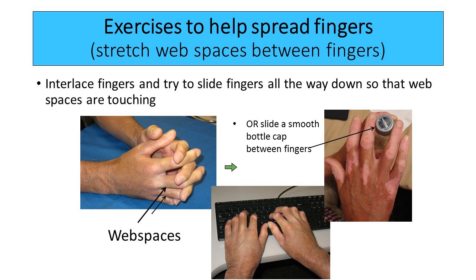The one on the right here is used. A gentleman who had scleroderma told me about this one. He said he used it all the time because most people carry around a bottle of water, so you can nonchalantly slide it between your fingers here and try and push it down as far as it will go. Granted, it may not go very far, but that's okay because it's still stretching that web space. So you put the top of a bottle of water just between those fingers, and then you would do it with each group, like here, between the middle finger and the ring finger, and between the ring finger and the little finger, and that will help stretch it out.